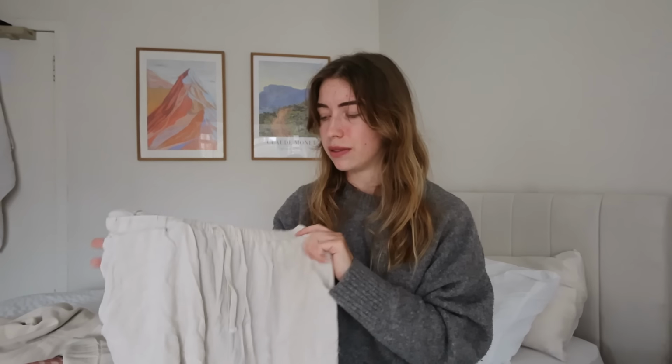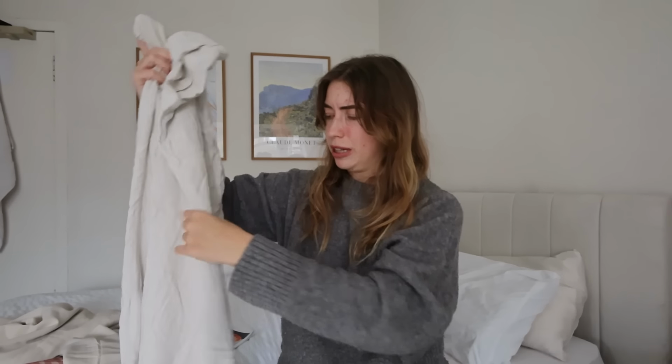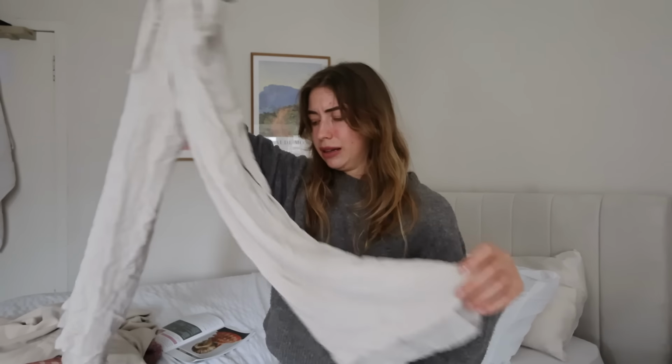In the summer, these kind of trousers and shorts are all I wear, so I would get a lot of use out of these if I'm able to pull this off, which I think I am, because honestly I don't see any difference between hemming something to be up here than hemming something to be 3 more inches.